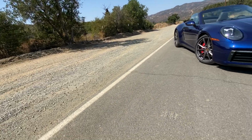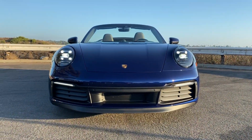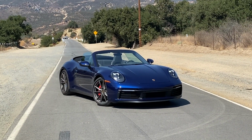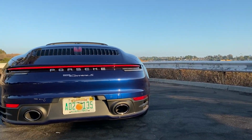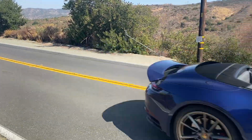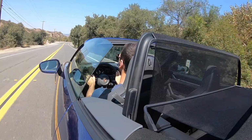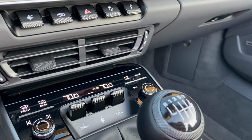Oh boy, you join me inside the cabin of the 2020 Porsche 911 Carrera S Cabriolet, which is Porsche speak for convertible. This is the first model year of the all-new 992 generation 911, which follows in a long line of rear-engine, iconically shaped sports cars. This one in particular excites me because it has the optional 7-speed manual gearbox.